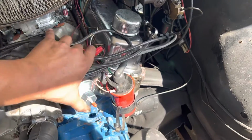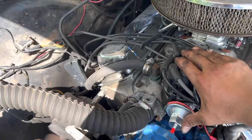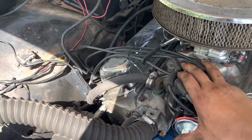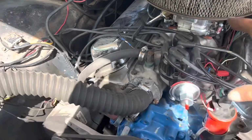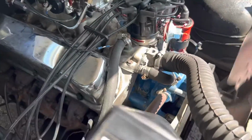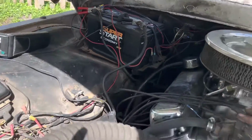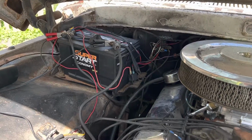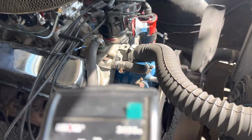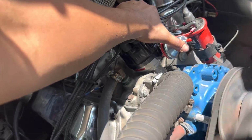Go up here more just because it's taking it. I'm not hitting pinging. I can over advance, and now she's running like crap, misfiring. But if I go directly off of that mark that I had on here, we're sitting at 30 something. It's pinging a little bit there at idle even.